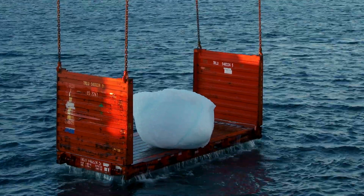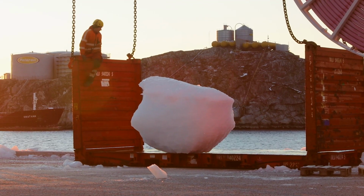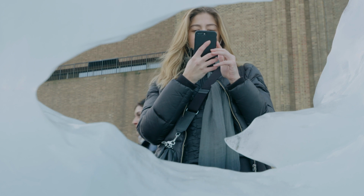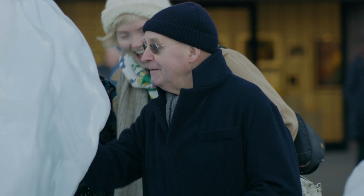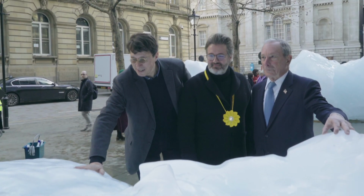How do you take something which can be really abstract, like the climate, like global warming, how do you make it tangible? Here, you can put your hand on the Greenland ice sheet, you can touch it, you can smell it, you can hug it if you want. And in that way, art can make something explicit which is otherwise quite abstract.